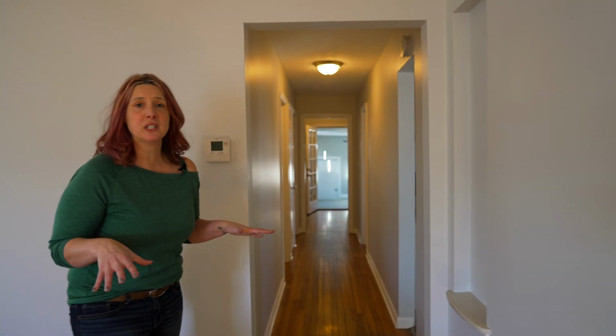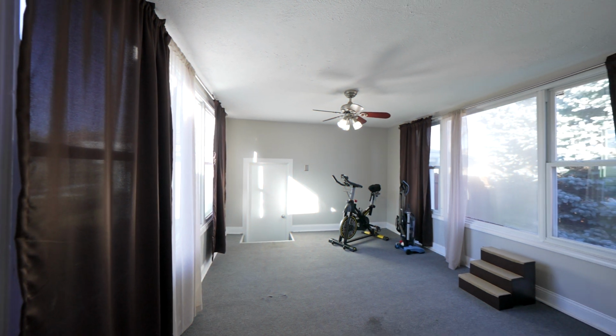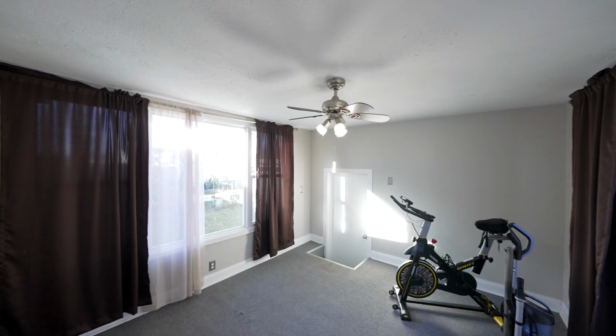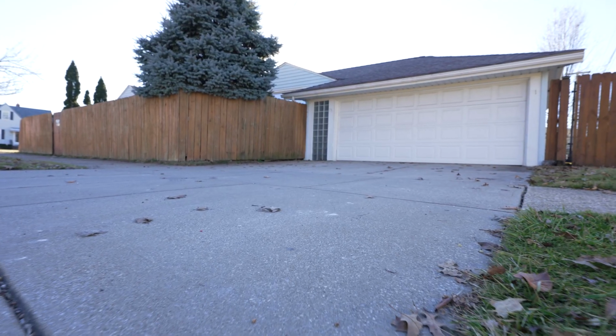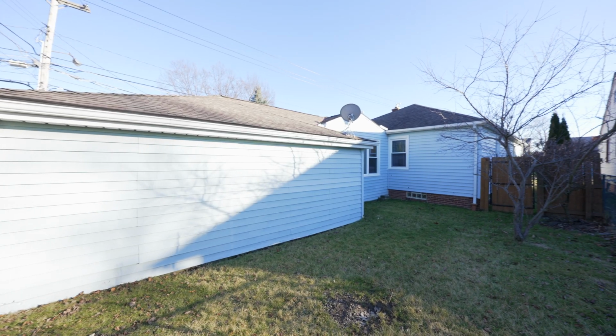So I love the neutral colors in this home, and I absolutely love the original hardwood floors. And if you walk into the back room, that makes the perfect home gym. That leads to an attached 2-car garage, and then you're right out in your backyard.